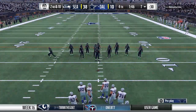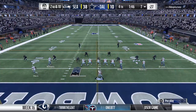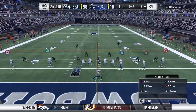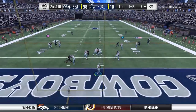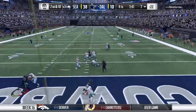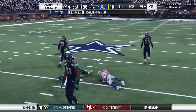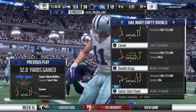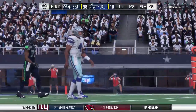And on 2nd and 10 now. There we go, kill. Good. Check 52. There we go, go to 54, go to 54. Out of the gun. Here's Prescott. Now a desperation throw. Oh, this is taken in. It's complete. And he'll be taken down just shy of the 40. A gain of 32 that time.